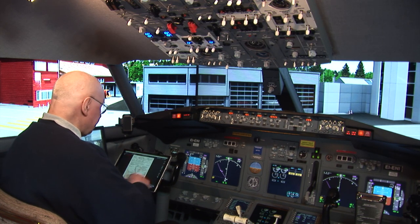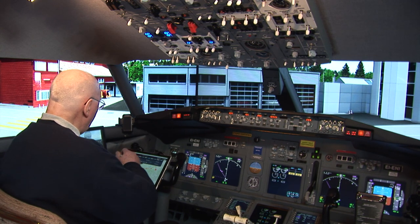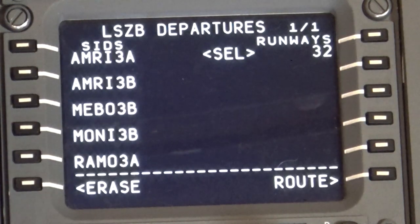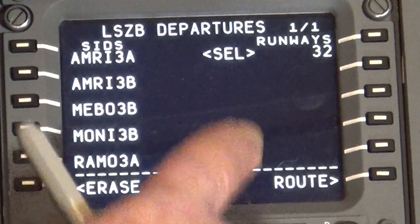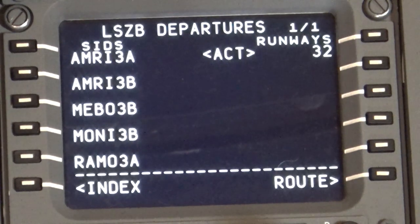Well, there's the first change that we're going to have to make. We're not going to be departing on runway 14 after all, but we're going to be departing on runway 32. So we're departing on runway 32, so I'll just put that in and execute that.